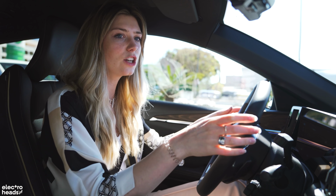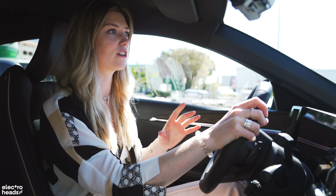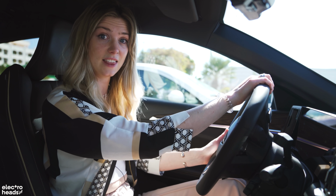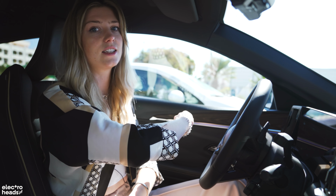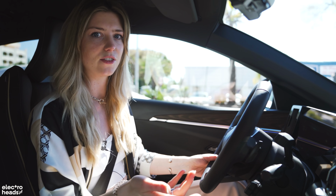And then there's the low ratio steering, which is perfect for city driving. Basically, what that means is that when I turn like this, that's the equivalent of another car turning like this. It's incredibly responsive, and like I said, it's just fantastic for getting around the city.